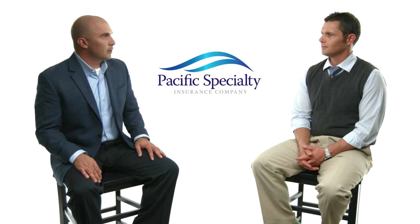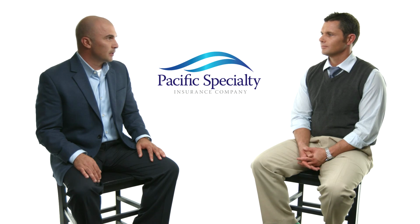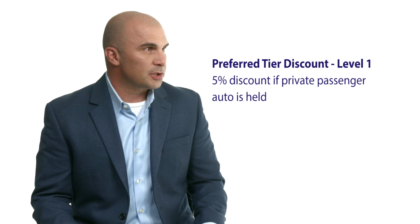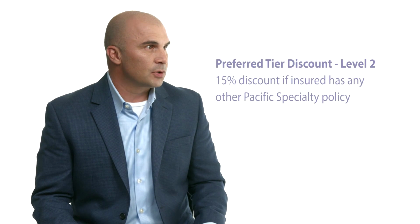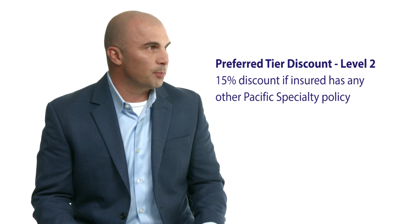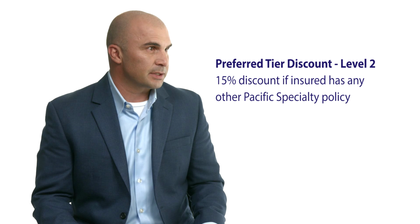What kind of discounts can producers offer to insureds? Well, let me start with what discounts are available on the preferred tier. We offer 2 levels of multi-policy discount. Level 1 is if the insured's private passenger auto is held within the agency, and this is a 5% discount. Level 2 is if the insured has any other policy with Pacific Specialty, and this is a 15% discount.